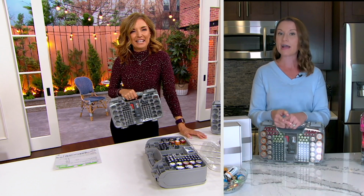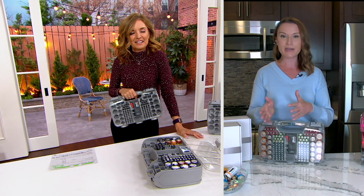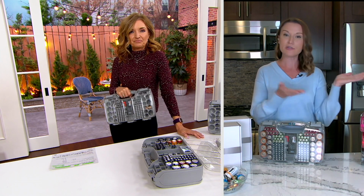But it is a great practical gift. Everybody on your list can use. It's very useful. Helps save you money because you're not throwing away batteries. And all you have to do is pick your fun color.